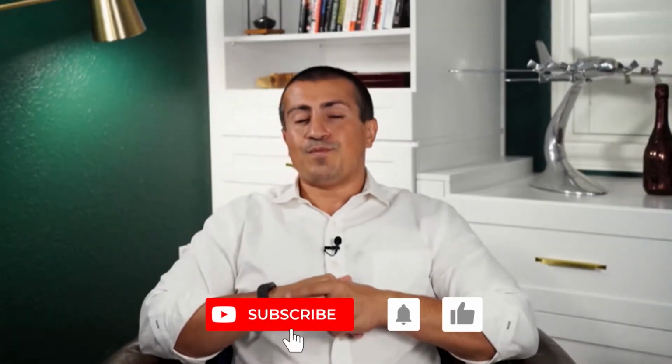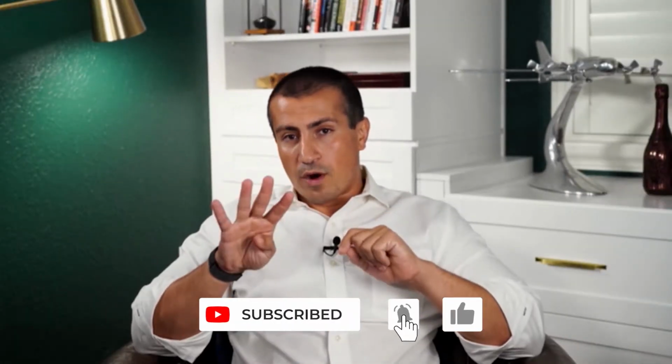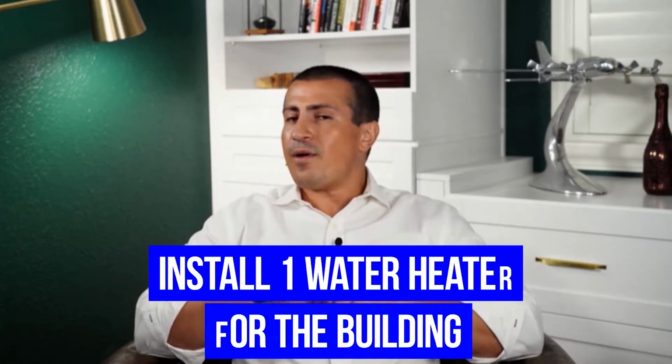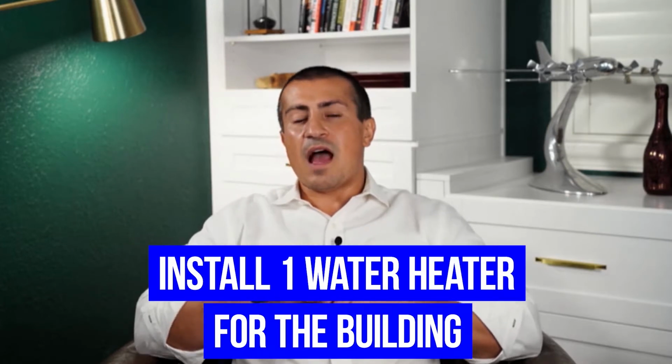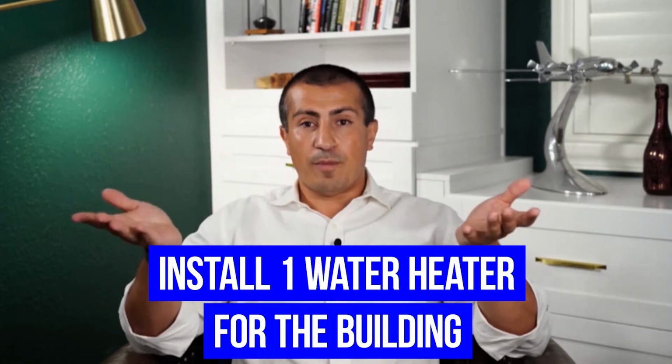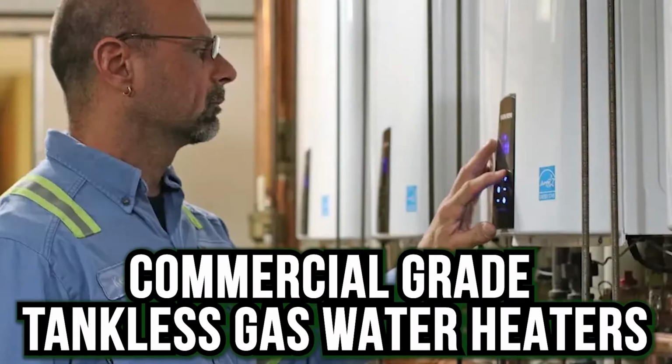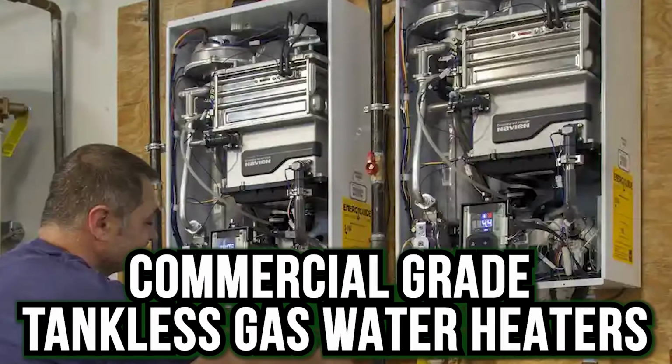Another thing that I do is instead of having 4 water heaters, where an average water heater will charge you $30 to $50 a month in electric, I don't have 4 separate water heaters. I have 1 water heater for the full building. I get a commercial grade tankless gas water heater, and I have 1 gas meter feeding it. Because I'm gonna pay all the utilities for my Airbnbs, it doesn't have to be split.